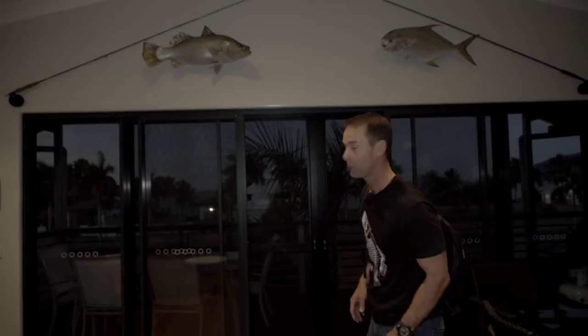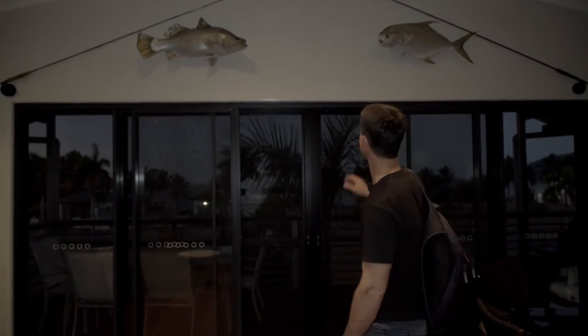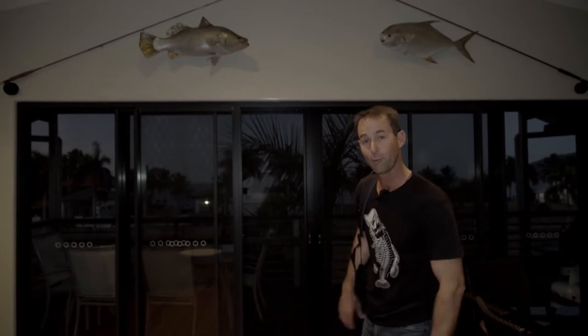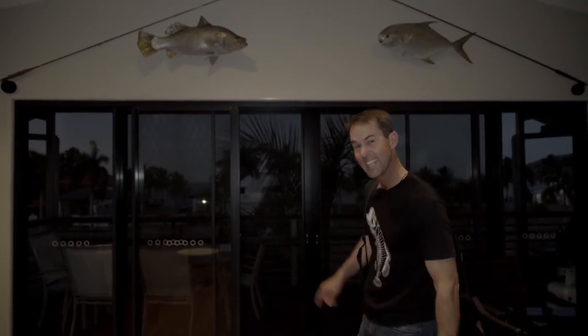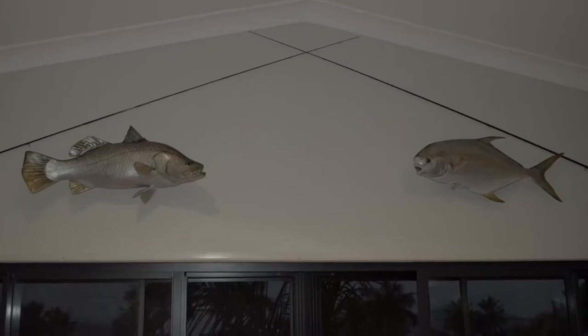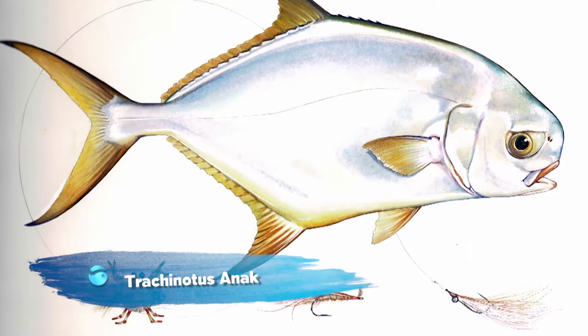I've travelled to northern Queensland to watch and learn about how tropical apex predators feed in the shallows, but to top it off, there's two species I've never caught on fly fishing gear. It's the permit and the barramundi. Catching a fish like a permit on fly fishing gear has beaten many anglers a whole lot better than I.